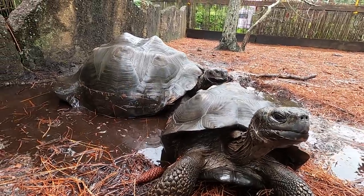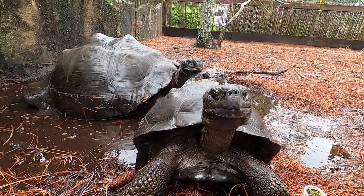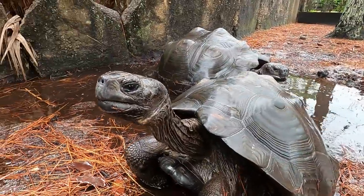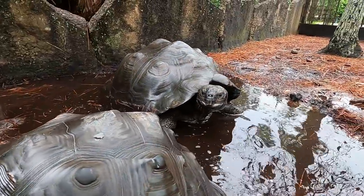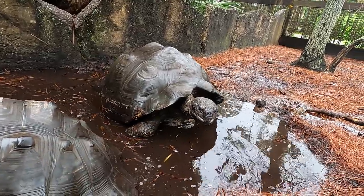She just loves to cover herself in all the mud. And it's fun to watch. So I know these guys are nice and hydrated this week, that's for sure. And they're just doing great. So I've had no issues, knock on wood, with these animals.